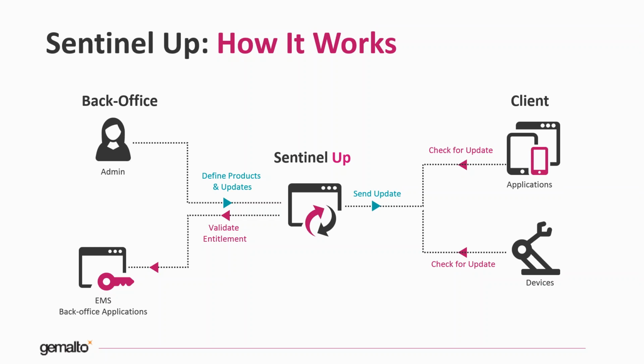You can send instructions on what to do. Maybe there is a certain command or script that needs to execute once it gets that file. You can send that information to the client, so the client knows what to do with it once it downloads the file. Maybe you need to unzip something and put something into some folders. You can do that with Sentinel UP and send that command or script to the client, so that the client knows what to do with the update once it downloads it. So that's essentially how Sentinel UP works.